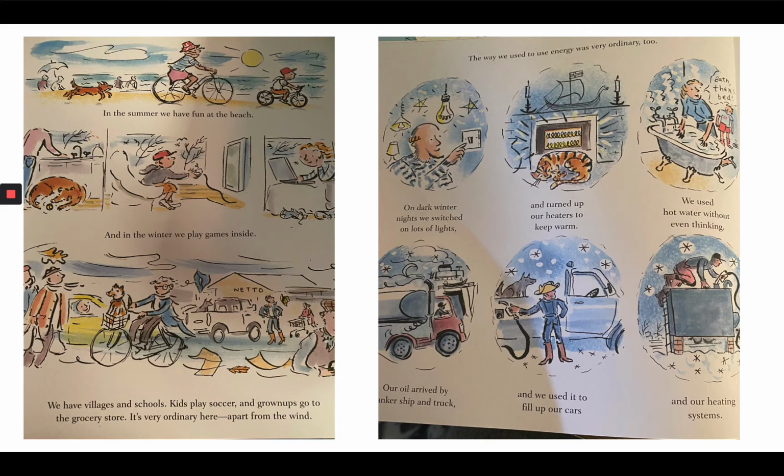systems. So they mentioned a little bit about having a lot of wind, but I'm still not really seeing much of a problem.